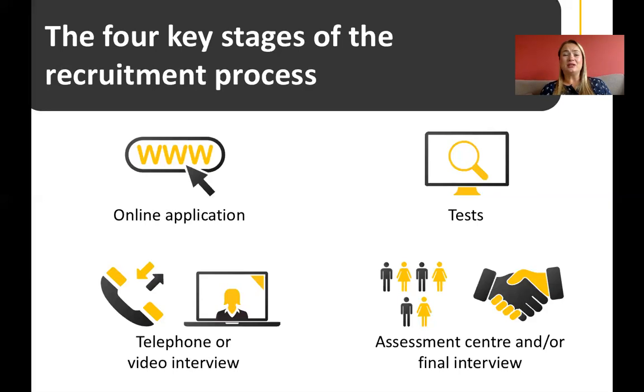So with tests, if you haven't used tests so far, you can have tests that are designed specifically to your organisation. This can be quite expensive unless you can negotiate a one-off fee rather than paying per test. Or you can buy off-the-shelf tests from big providers such as SHL, for example. They are a big test provider and provide tests for a number of employers.